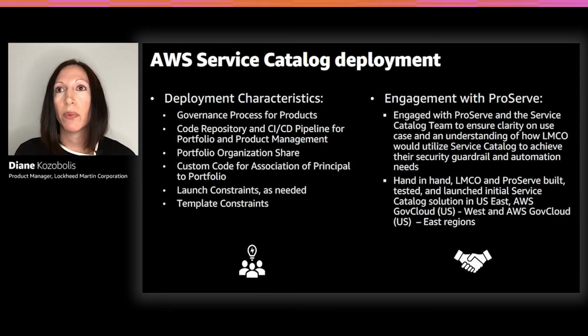So in summary, our deployment consisted of a few key characteristics. First, we have a governance process with a code repository and CI/CD pipeline for product creation and management. We utilize the portfolio organization share as needed, and then launch and template constraints. We develop code to support the association of the principal to the portfolio in all the secondary accounts. And for the initial deployment, we also engaged with ProServe and the AWS Service Catalog team to develop an understanding of how best to utilize Service Catalog for our governance needs. They worked with us to develop and deploy the initial solution to support both GovCloud and commercial.